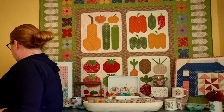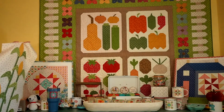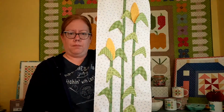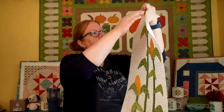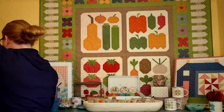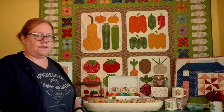But I did finish, you guys. Remember last week I was working on my corn block, and I did finish it. It's not appliqued yet, so I don't have it sewn down, but it's all glued down and ready for applique. So it's sitting in my to-be-appliqued pile. That was a good block to get done. Continue to make progress. And as you know, I have some of my pieced blocks done, and I'm working through more of those little by little.